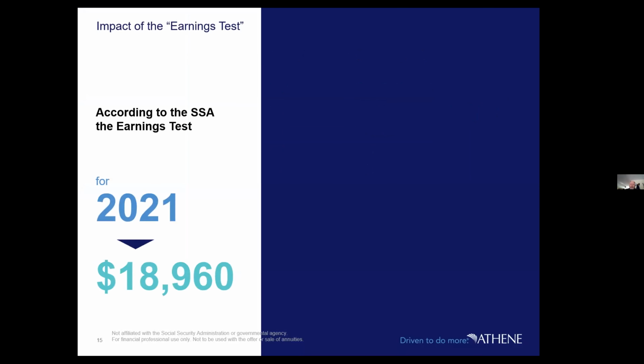The first thing that's important to consider, of course, is that if your intent is to take benefits prior to full retirement age, in this case as early as possible, 62, and keep working, then you're going to be subjected to what's known as the earnings test.